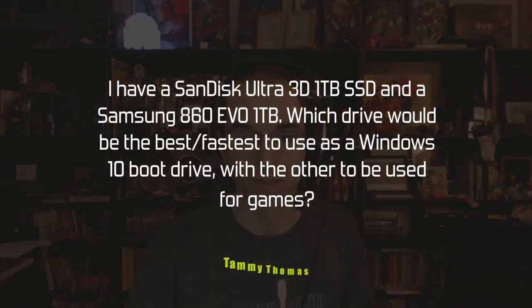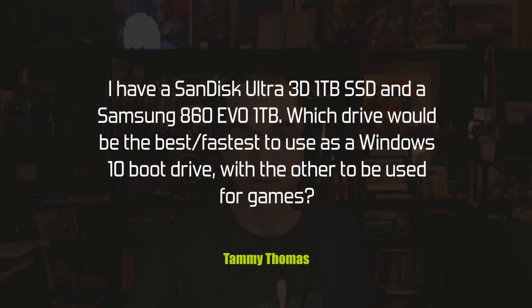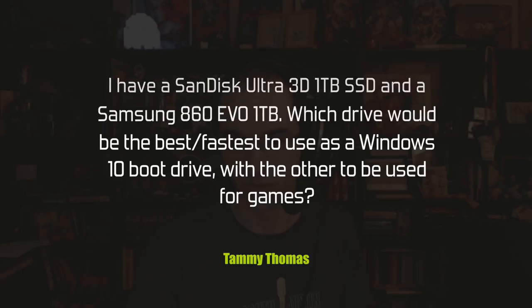Tammy Thomas has a question. I have a SanDisk Ultra 3D 1 TB SSD, which is a SATA SSD, and a Samsung 860 Evo 1 TB. Which drive would be the best/fastest to use as a Windows 10 boot drive, with the other one to be used for games?